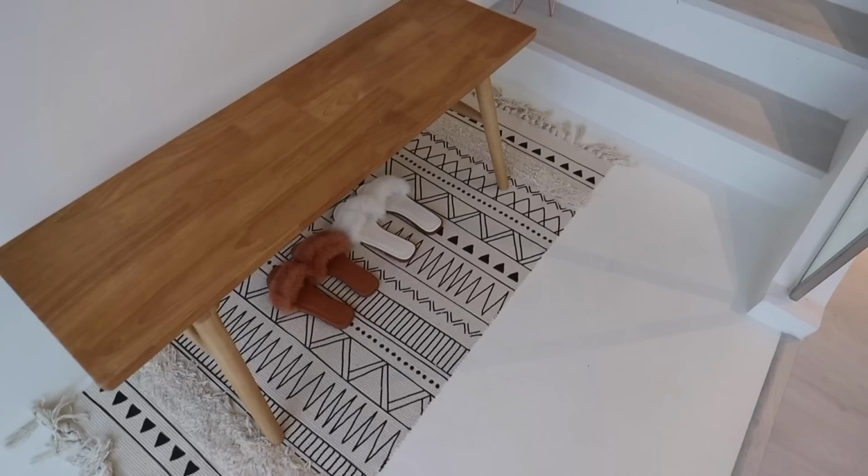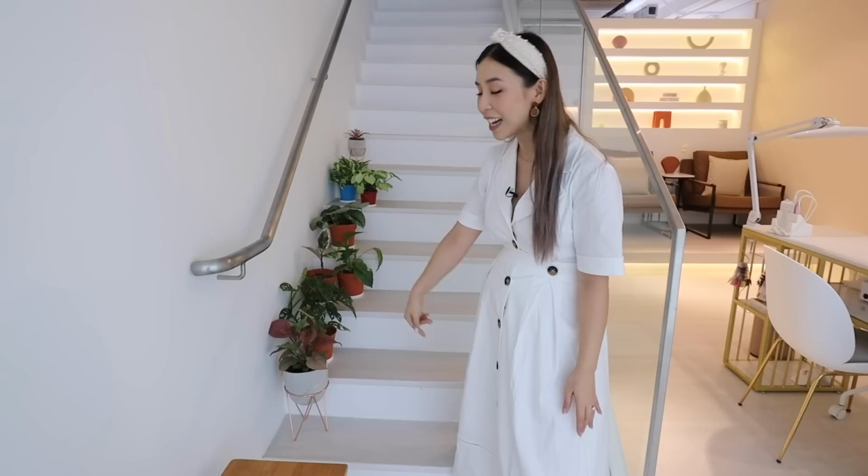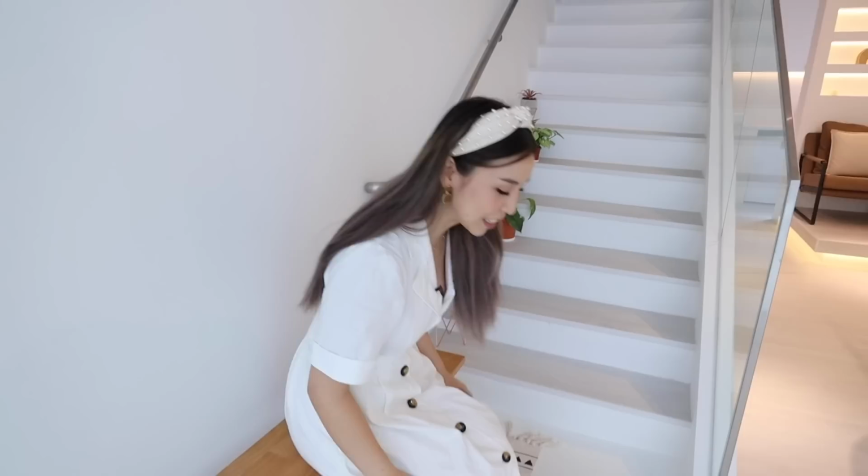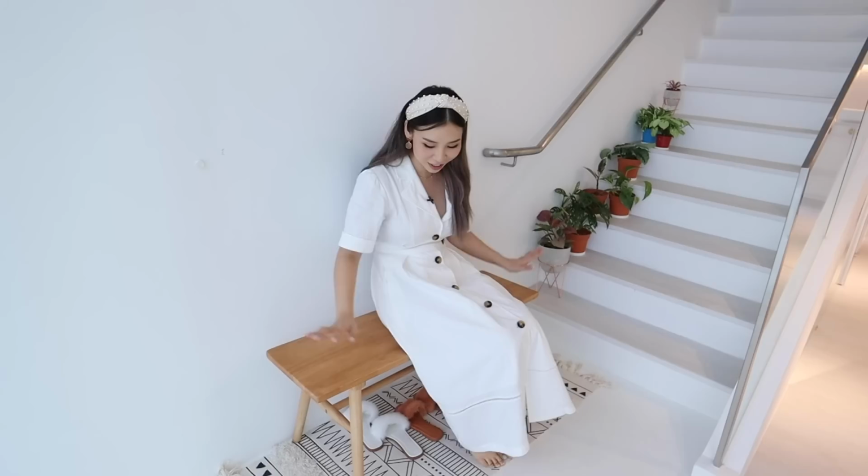When you come through the door, you can see this huge staircase with my plants that live on the side here. I think they'll have to move home soon because I'm not a real good plant mum. A couple have moved on from here. And then here we have this little bench, just a little waiting area, but honestly, no one really waits here. We just use it as a little seat to put our shoes on and off.